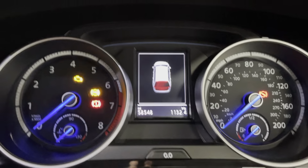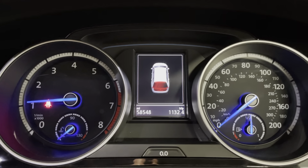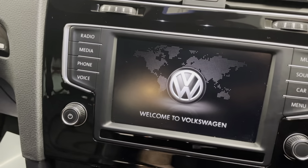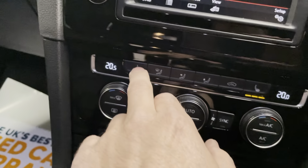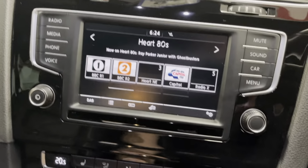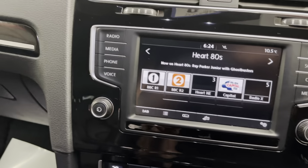And it's covered 58,548. Seats, as mentioned previously, I know I repeat myself. It's got the Apple Connect.